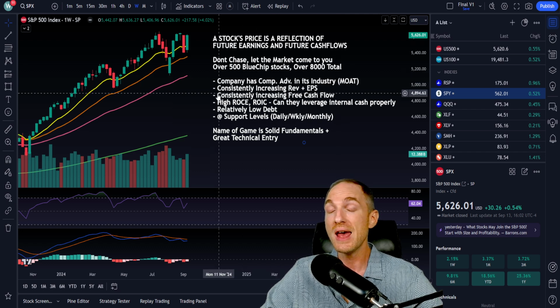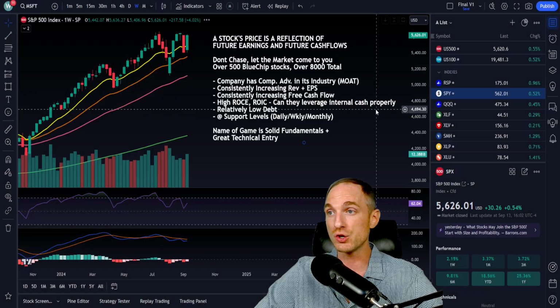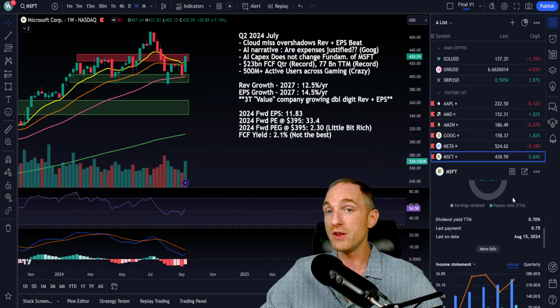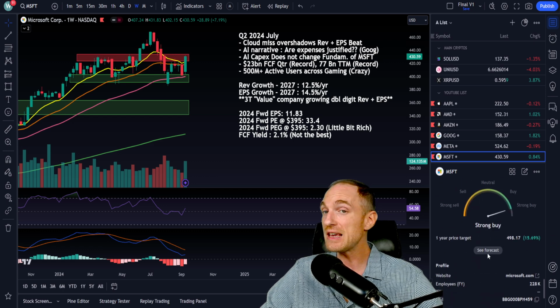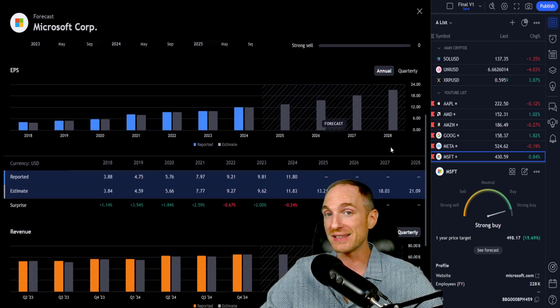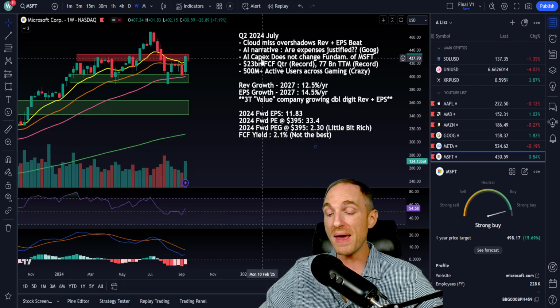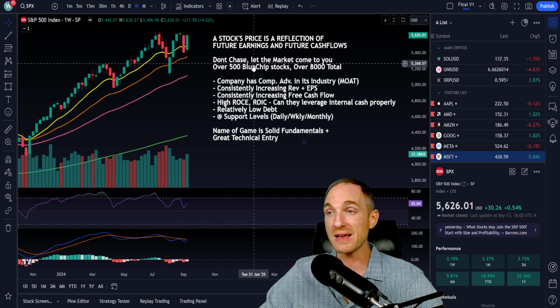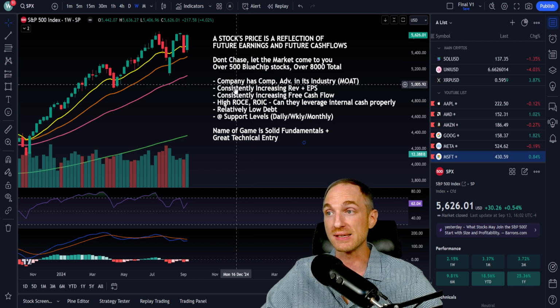10 to 20 years. Now, you want these companies to have consistently increasing revenues and EPSs, right? To give you guys an example, let's take a look at Microsoft right here. And you can always come down to the TradingView tab on the right-hand side, click on this See Forecast button down here, and just take a look. Are they expanding EPS consistently? Are they expanding revenue consistently as well? Very big criteria to look out for a company, guys. We want consistency and predictability in these companies. Consistently increasing free cash flow as well.